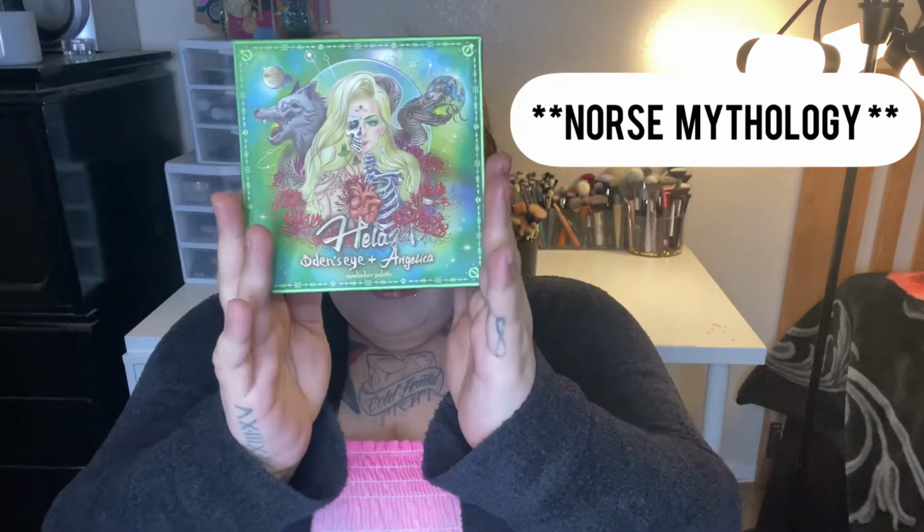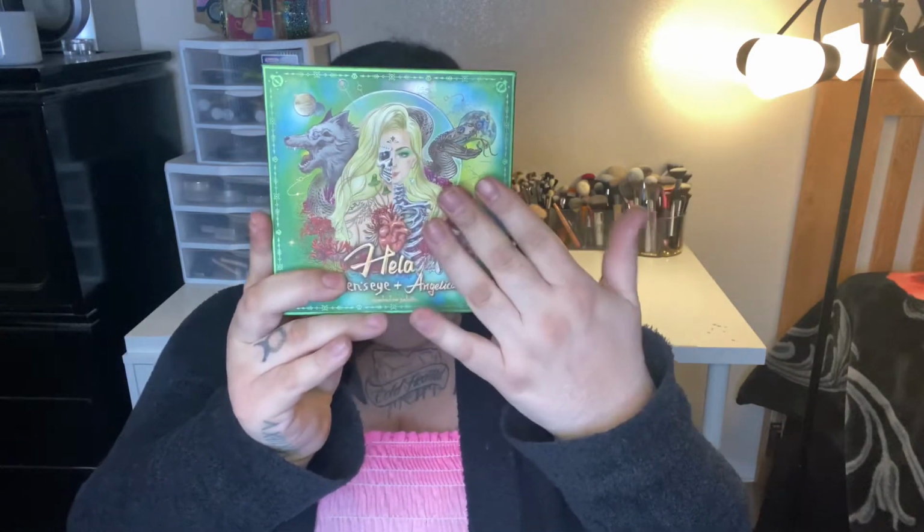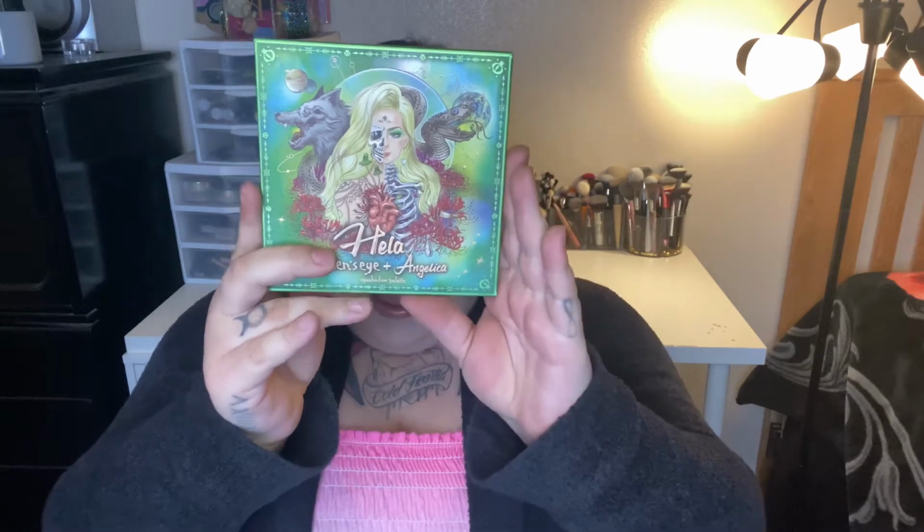So if you don't know who ODEN'S is, they are a Swedish based brand, so they are from Sweden, and Angelica is actually Swedish. This is based off of Norse mythology. This is Angelica representing Hela, which is the goddess of Norse mythology, actually the goddess of death, I'm sorry. And yeah, so it just looks very pretty.